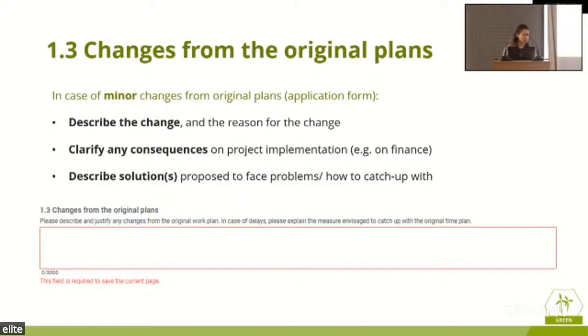If we have changes from the original plans, what happens then? In case of minor change, we need to describe it, explain why this happened, and explain how we're going to remediate this deviation. Explain how this is going to change our original plans, what consequences we have. And again, describe how we're going to solve this, how we're going to come back to the original plan, how we're going to fix this, or how do we catch up. Again, as detailed as possible.